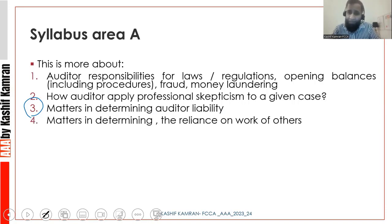Matters in determining the reliance on the work of others. When you're relying on the work of others, like an internal auditor or an expert particularly, what sort of matters do you need to consider? I hope you're all familiar with matters like independence, competence, experience, and documentation before you rely on the work of the internal auditor or the expert, or even the work of the component auditor. Refer to ISA 600, 610, and 620.